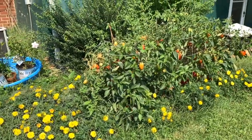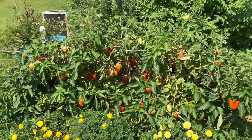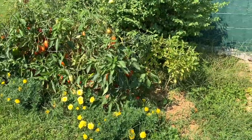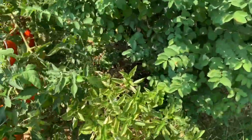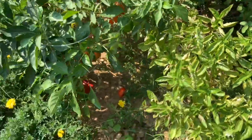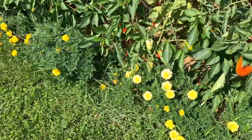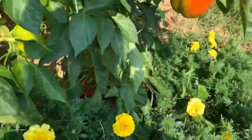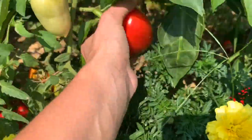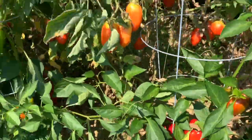Okay, guys, here it is. This is what the vegetable garden looks like. Completely overgrown. Lots of things not looking very good. The basil looks bad. It's all bolted. I did not do my job and pinch it off before it bolted. We've got some marigolds growing out of control. But good news is we have lots of produce though, despite all of that. Lots of produce. Got lots of red peppers.